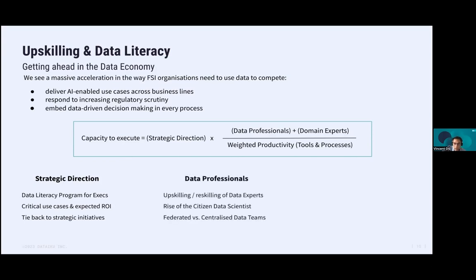The second is data professionals, right? There's a couple of things there. One is, well, we used to have a lot of data experts who are, for instance, working in things like SaaS, right? Many organizations are thinking about what's next in terms of tooling. So the upskilling, reskilling, and making sure they're comfortable with the technologies and languages of data science and of the new world is something that takes effort.